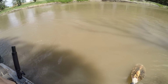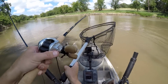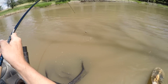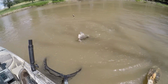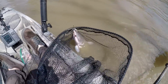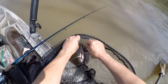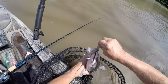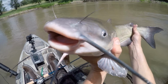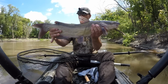Oh, I thought my other rod was going off there too. There we go. Get in there. Not a bad way to start off the day. All right, we got one in. Nice little, I don't know, 4 or 5 pound fish for the first one of the day.